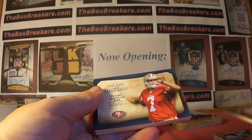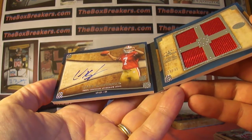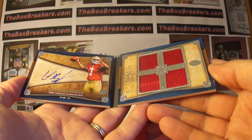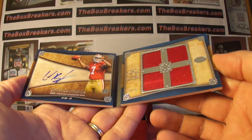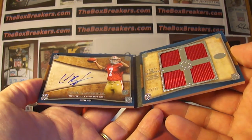The booklet, it'll still finish up. Tin number one. Back to the 49ers. Colin Kaepernick got the on-booklet auto, slightly smudged on the C. And in typical 2011 Five-Star fashion, single color on the jerseys for the booklets. 29 of 35, but still, nice-looking card for K-Pit 1978.